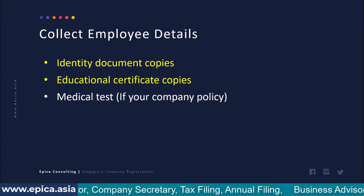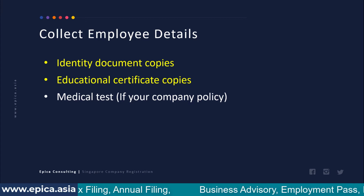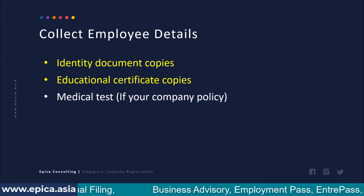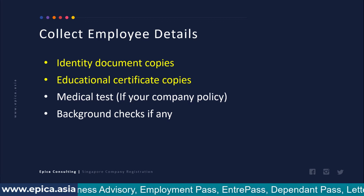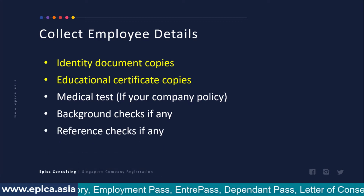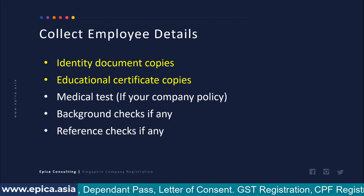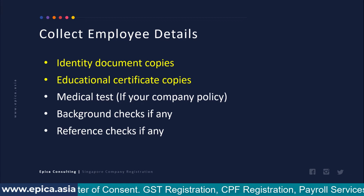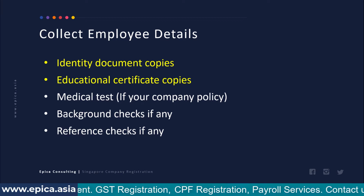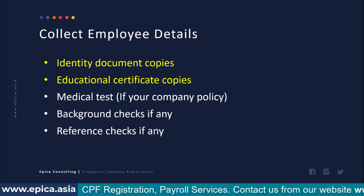But in some other cases also, I have seen companies doing this, especially when they are providing a group insurance policy and so on. You may want to carry out background checks on your employees, and you may also want to carry out reference checks. So the first two, which I have shown in yellow color, are absolutely a must. The other three I will say are optional, but if you are recruiting a person at a higher level, like director level or above, then I will suggest carrying out at least a background check and reference check.